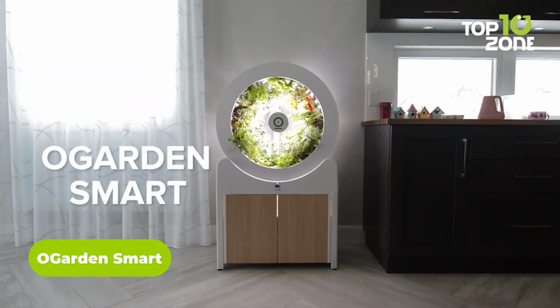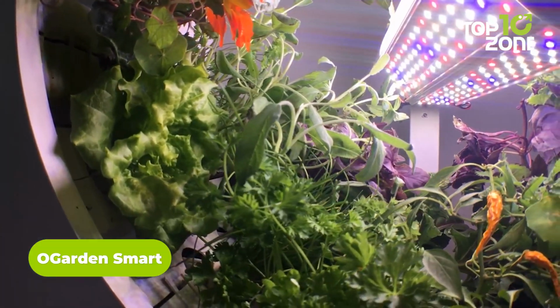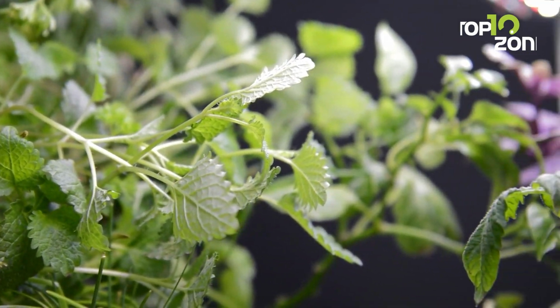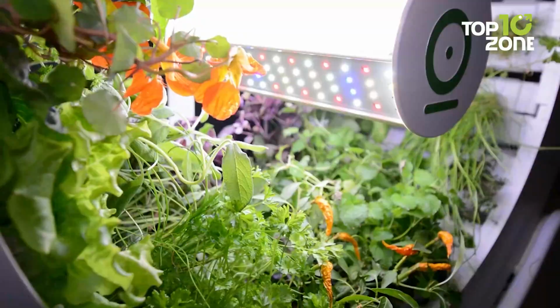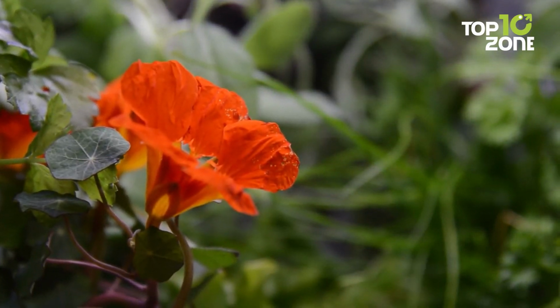The Ogarden Smart makes home gardening wonderfully simple. It can grow up to 90 plants at once with automatic watering and LED lighting that provides optimal conditions for year-round growth. The all-in-one system allows you to enjoy fresh, homegrown fruits and veggies whenever you need them.